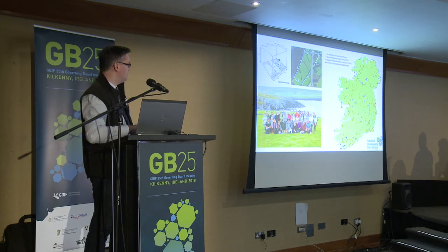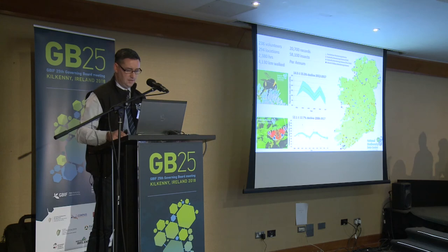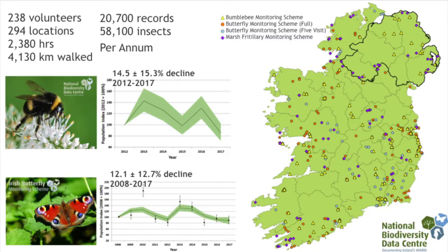And finally, the marsh fritillary monitoring scheme, which I'll go into a little bit of depth just before the end. But fundamentally, it's a network of 238 people giving freely of their time to get the best data for these groups. It's genuinely humbling the amount of time that they give us. So this was just 2017. Almost 2,500 hours spent in the field, and just over 4 kilometers walked.